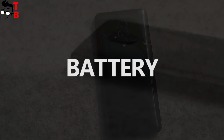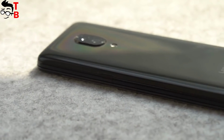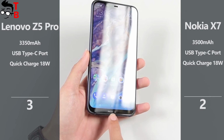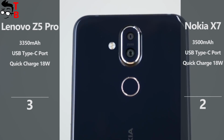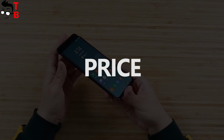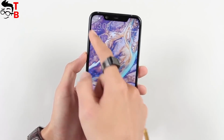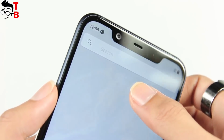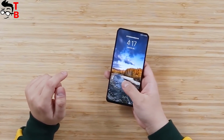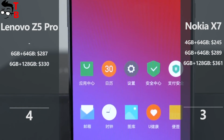Lenovo Z5 Pro is equipped with a 3350 mAh battery, while Nokia 7.1 Plus has a 3500 mAh battery. Both of them support 18W fast charging. So the difference is not big, but it is. Finally, the price. Lenovo Z5 Pro and Nokia X7 cost almost the same. Yes, the Nokia phone is available in a 4GB and 64GB version, and it is cheaper than the basic model of Lenovo Z5 Pro. However, the 6GB and 64GB versions of these phones have the same price, about $290.